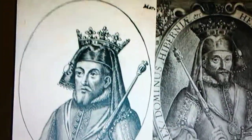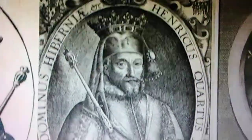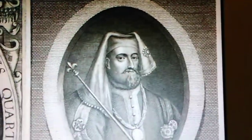This is King Henry. This is King Henry. This is not King Henry. As you can see, the real King Henry, his crown is different, his beard is different, his look is different. This is the imposter who they put up as King Henry. That's not King Henry IV.